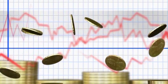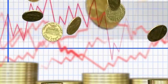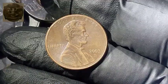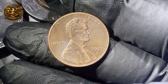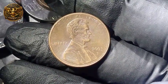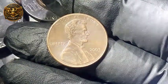Most people walk past pennies on the street without giving them a second glance, but this particular coin, the 2003 Lincoln penny, has become one of the most sought-after treasures in the entire numismatic world. And before we dive deep into why this seemingly ordinary piece of copper is worth more than most people's dream homes, I need you to promise me something.